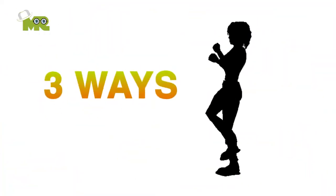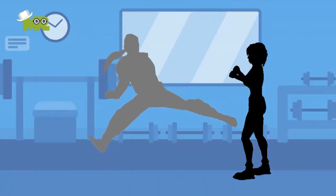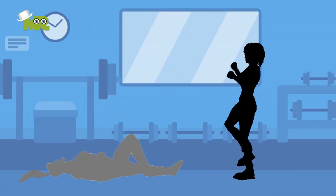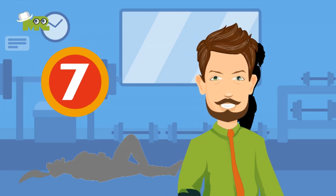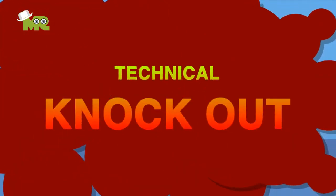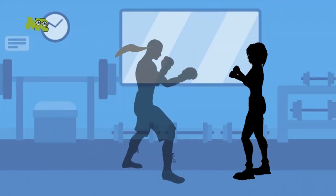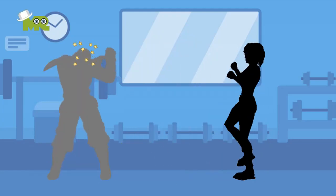There are 3 ways that a kickboxer can win a fight. 1. Knockout. This is given when one fighter strikes their opponent so hard that it renders them incapable of carrying on. After a count of 10, which gives the other fighter a chance to get up and continue fighting, the striker is then declared the winner. 2. Technical knockout. This is given when the referee decides that a fighter is no longer able to defend themselves. It immediately ends the fight, and the fighter standing is declared the winner.